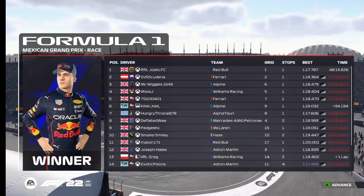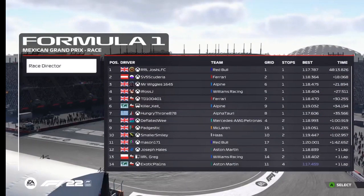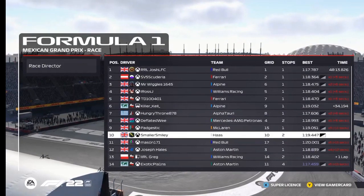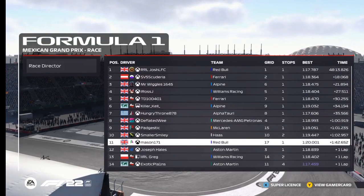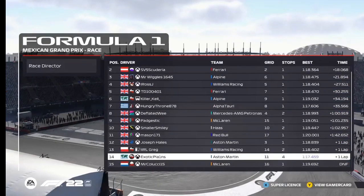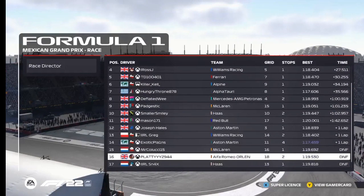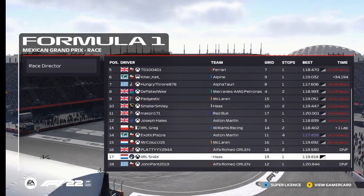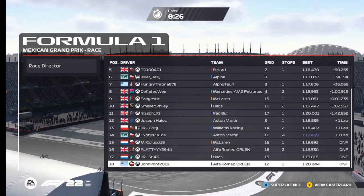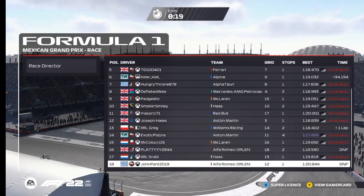Scuderia for coming in second, and Mr. Wiggles for completing the podium in third. Fourth comes Ross, TD in fifth, Killer Kel P6, Hungry Throne P7, P8 Deflated Wee, P9 Padgestic, P10 Smaller Smiley, Mason P11, Joseph Hills P12. Greg P13 and Exotic Plains comes P14. And sadly we lost Mr. Colucci, Platy, Snacks and John Pant. So there you have it. The race and the championship are all decided in Mexico.